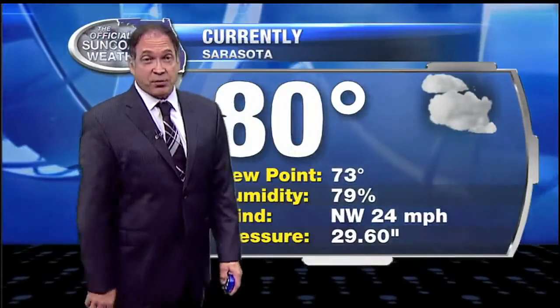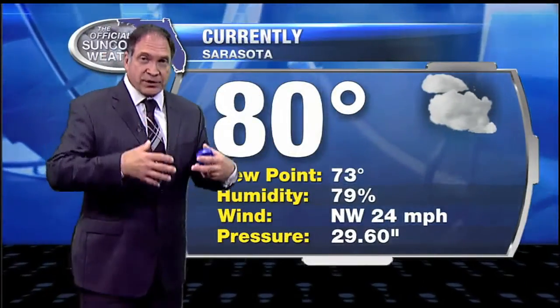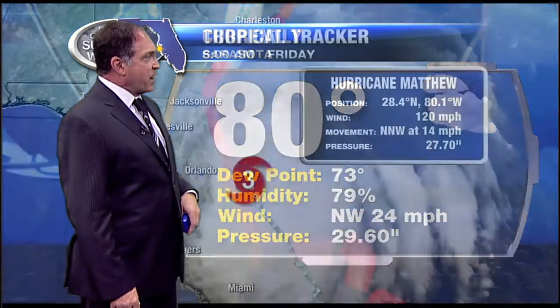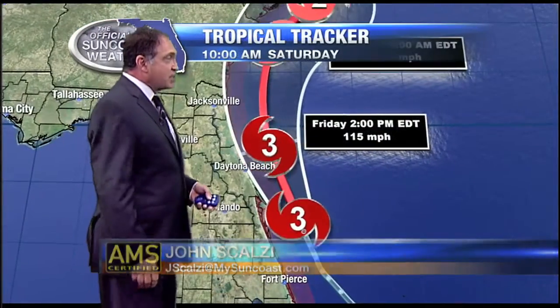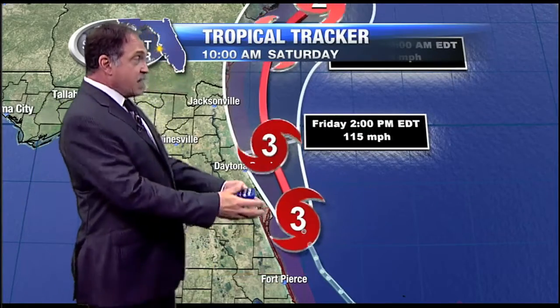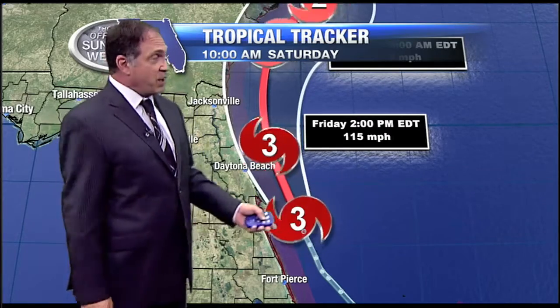So we're still seeing some pretty impressive wind speeds around here, northwest at about 24 miles per hour, well below tropical storm force, and an air temperature of 80 degrees, by the way. Hurricane Matthew, 120 mile an hour wind, still a Category 3 storm. It's located just off the coast of Cape Canaveral, about 14 miles, but it is brushing up against the Cape, and 100-mile-an-hour winds have been reported there.